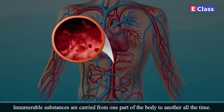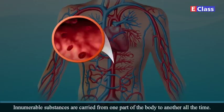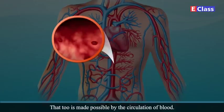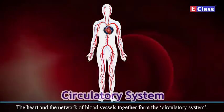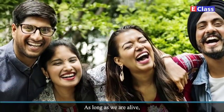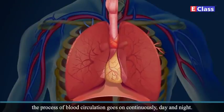Innumerable substances are carried from one part of the body to another all the time. That too is made possible by the circulation of blood. The heart and the network of blood vessels together form the circulatory system. As long as we are alive, the process of blood circulation goes on continuously, day and night.